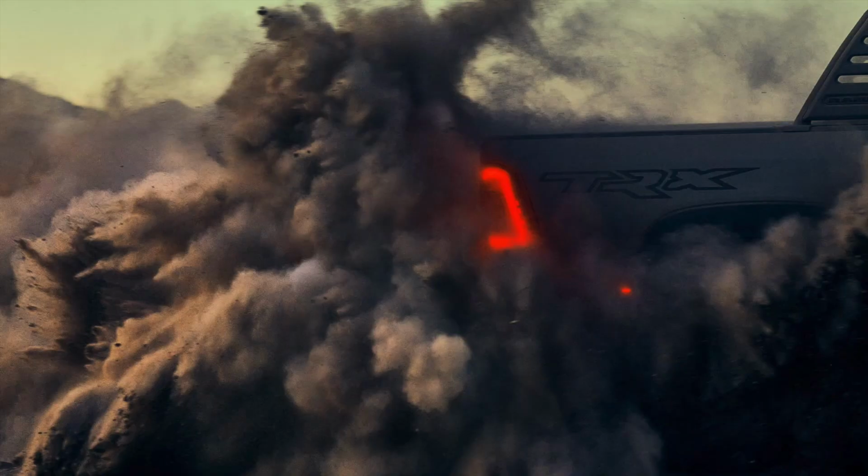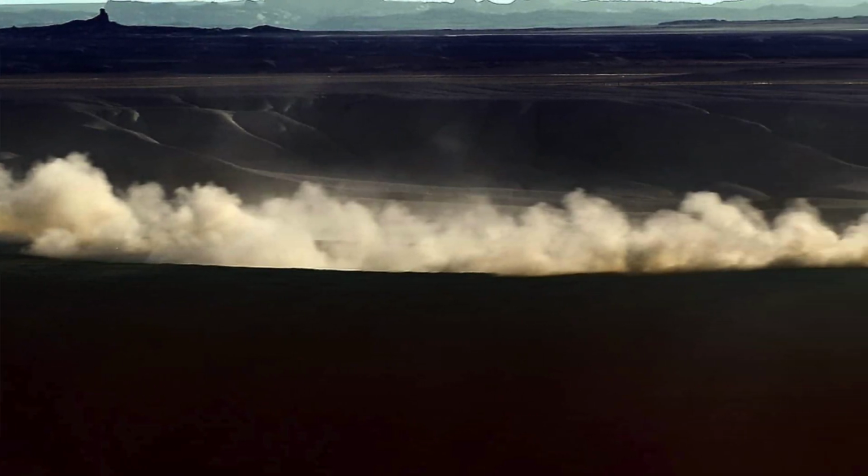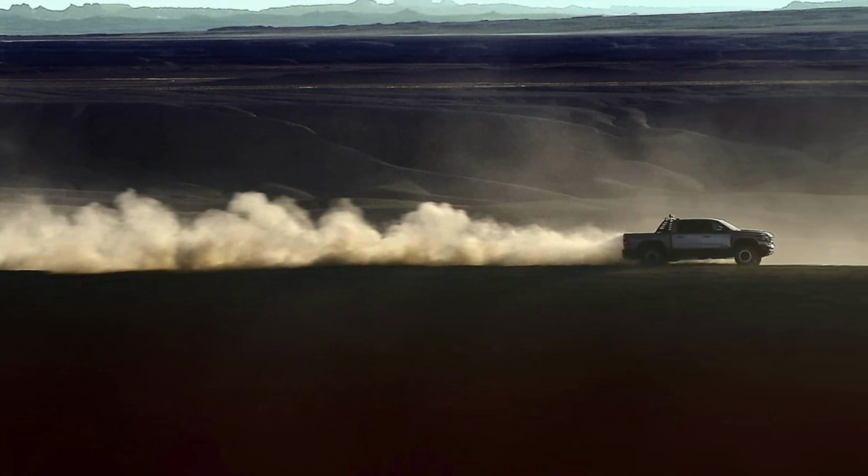So it looks like I'm not the only one who thinks this is a cool truck. The launch edition of this truck sold out in 3 hours, which is pretty nuts.